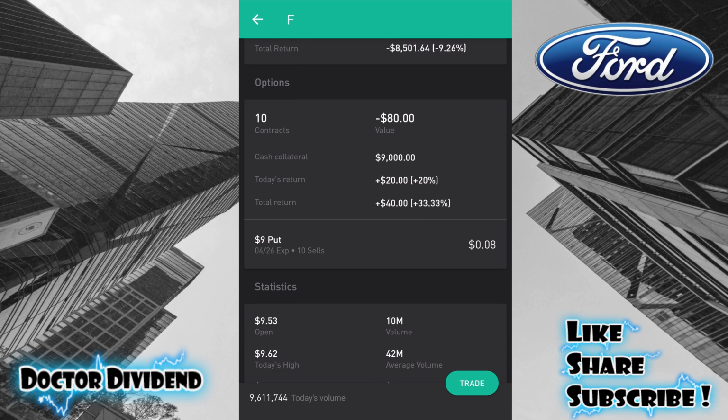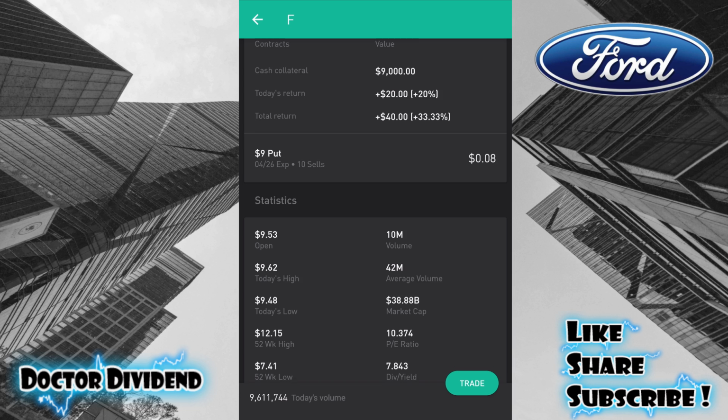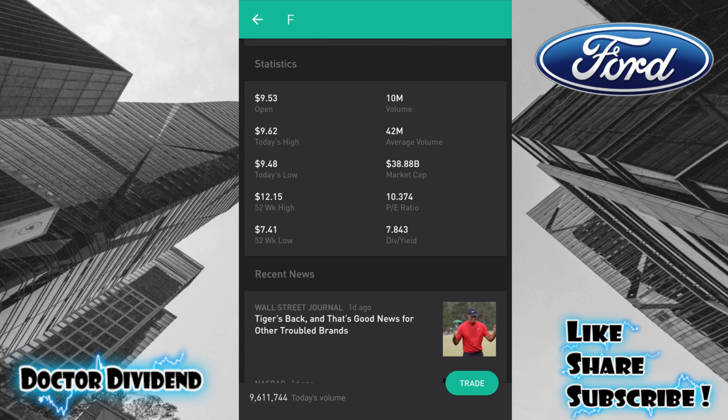I think it's also pulling out of overseas markets as well, in South America, in China. So we'll have to see how that impacts some of its financials. But on the bottom here, another very good reason to jump into Ford. It has a very good dividend yield.